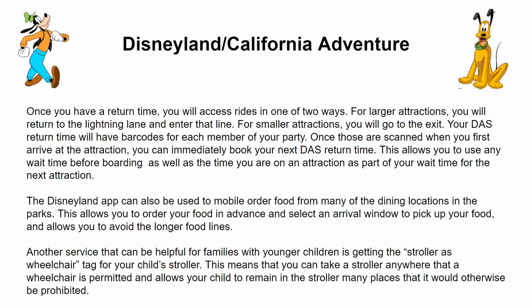For larger attractions, you will return to the Lightning Lane and enter that line. The Lightning Lane has replaced what used to be called the Fast Pass Lane. So when you enter the Lightning Lane, there will be a bit of a wait, but it's usually not more than 5 minutes. For smaller attractions that don't utilize the Lightning Lane, you go directly to the exit.